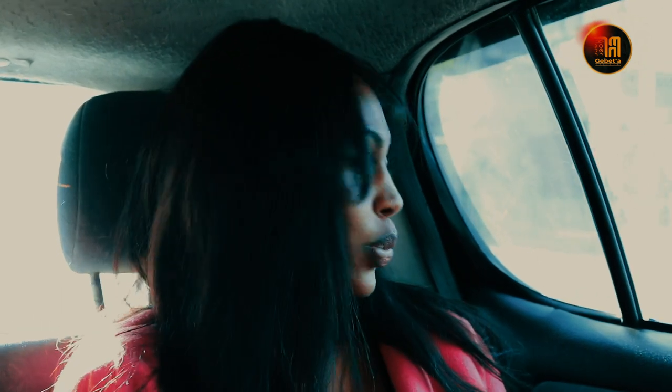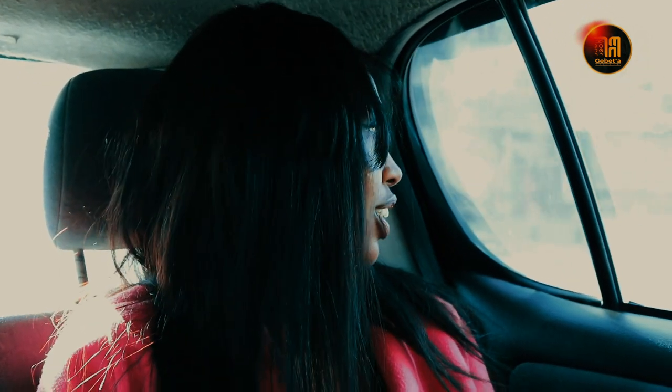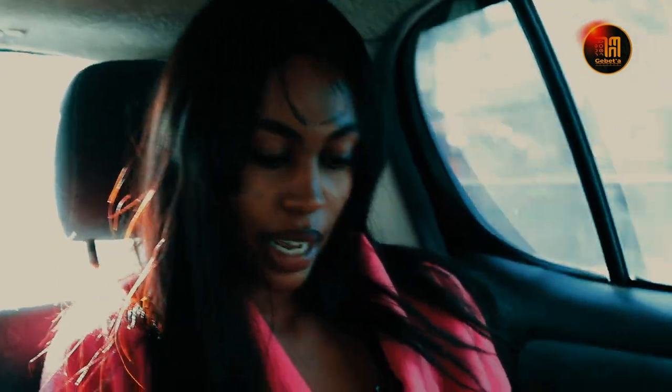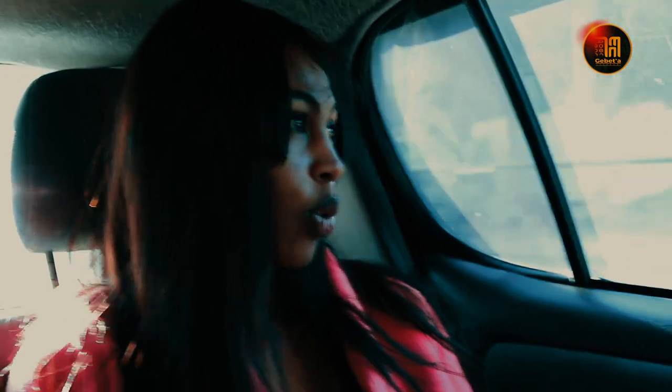So we're on our way to our final destination. I'm just going to be doing a little sightseeing so you guys can look at what the street looks like in Addis. Actually, in the morning right now at 8, it's 8:01 right now. And yeah, this is what it looks like in the morning.